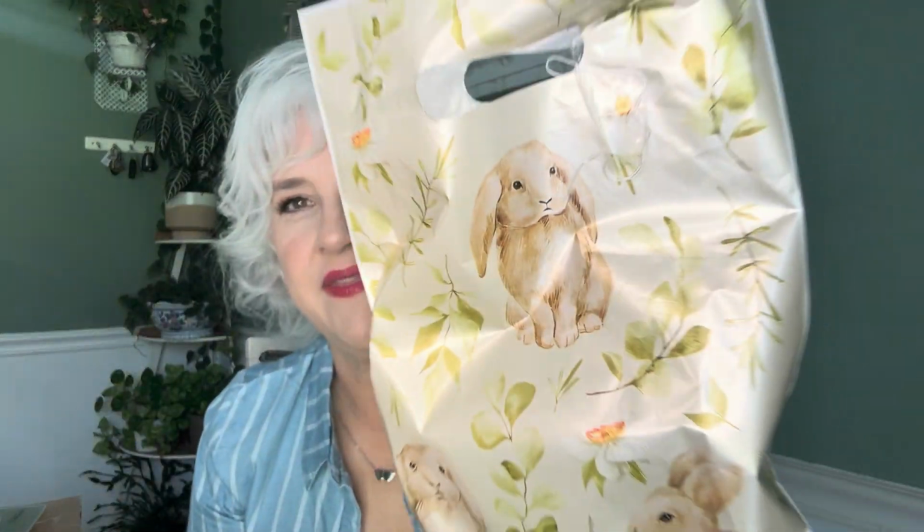So I got these at another little antique store. Look at this sweet little bag they put it in. They wrapped them up really well, and then they put them in this little bag. That was so cute. It's like a little Easter bag. So that is my haul.